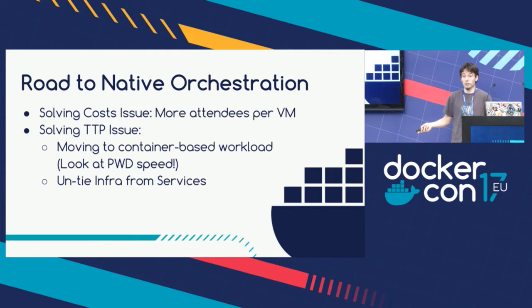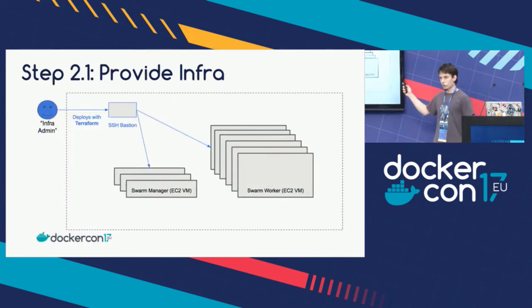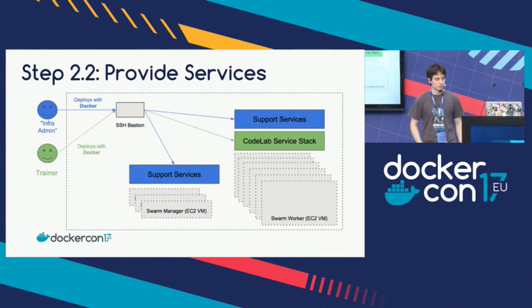So that's the basic pattern, in fact. Everyone has this one with Docker. So as an admin, I just have to use Terraform for deploying my cluster. It's just a series of machines. And then all my trainers are able to just push new instances. I have a class for Jenkins, a class for Docker, a class for whatever.